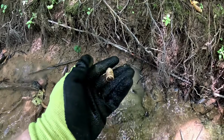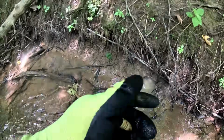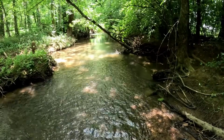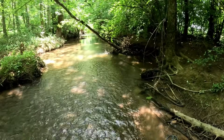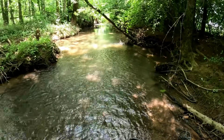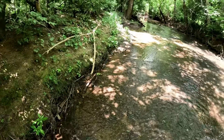So there's the Union. Had the Confederate bullets before, and then I got a Union bullet right down here. As a matter of fact, right over there is where I found the artillery shell not long ago. Down here is much more shallow. A nice three-ringer to add to the collection. Keep going.